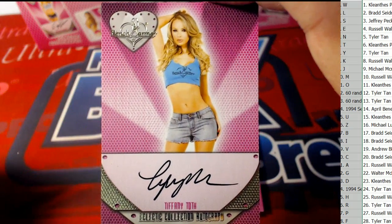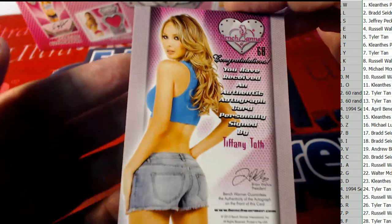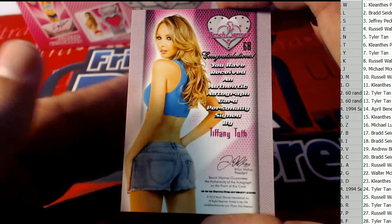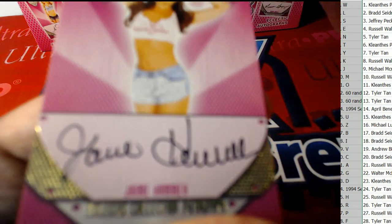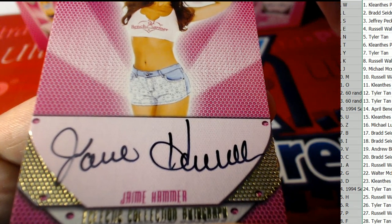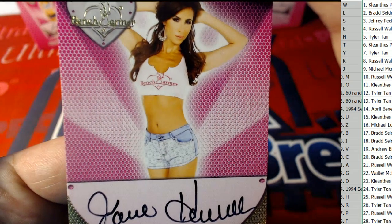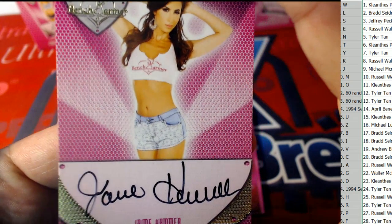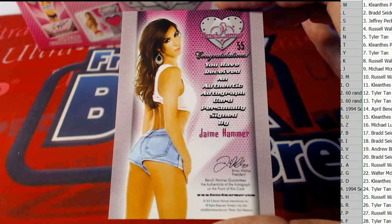And that is a Tiffany Toth that comes out of here for a Cleanthus P. Nice city goat. And we have another fine autograph, and that is letter H owner. Who pulls this one down? Letter H owner. Nice autograph for you. Coming out of the break, Russ W.